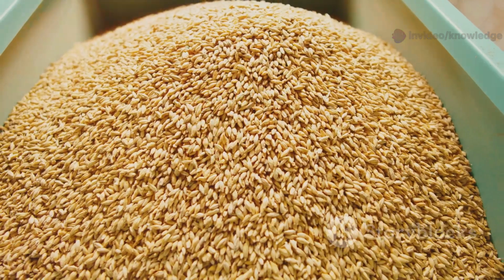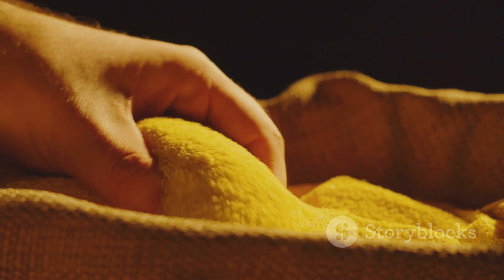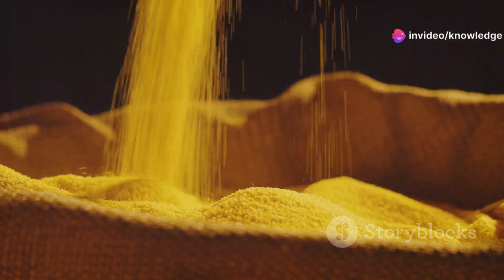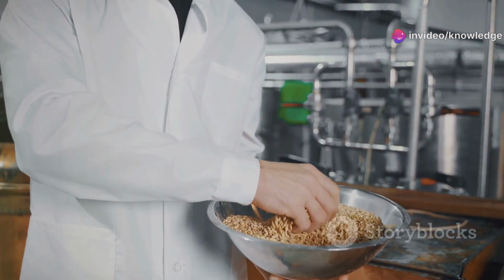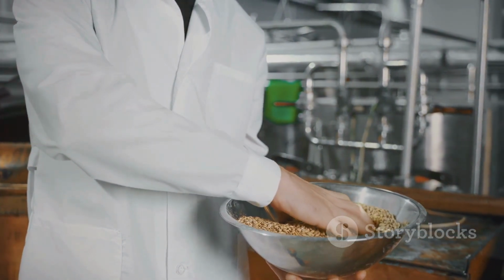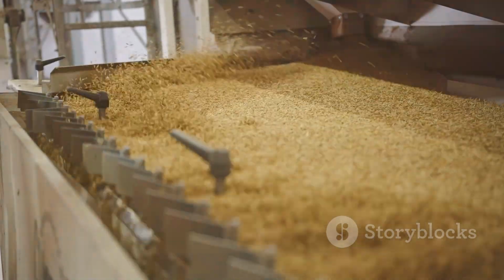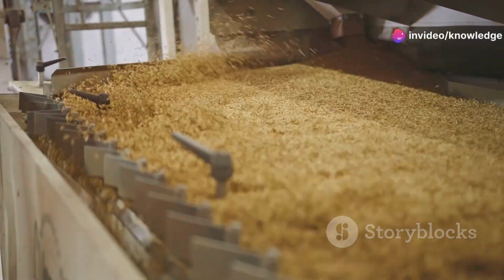Next, the clean corn kernels are sent to the milling machines where they are ground into grits. These grits are coarser than flour but finer than polenta, striking the perfect balance for the next stage of production. Technicians carefully monitor the size of the grits, as this detail is crucial for achieving the right texture in the finished snack. Too coarse, and the Cheetos won't puff correctly. Too fine, and they lose their signature crunch.